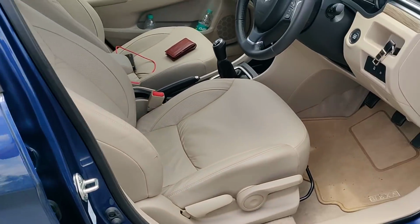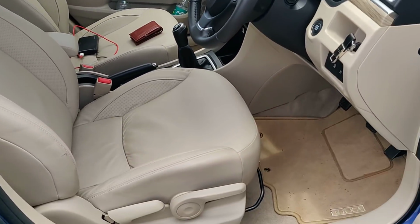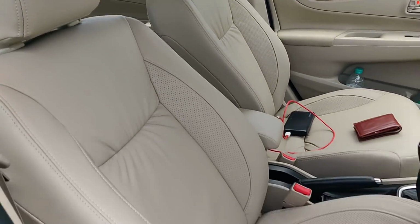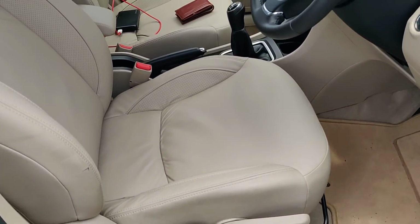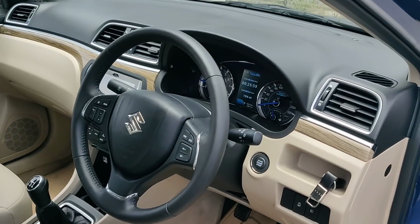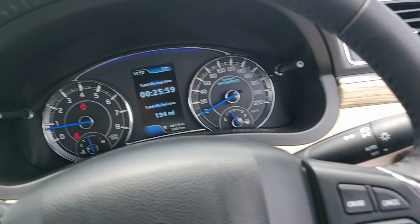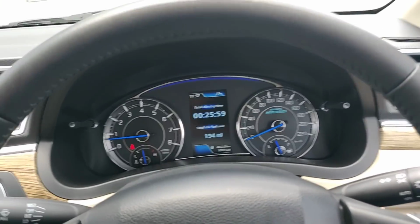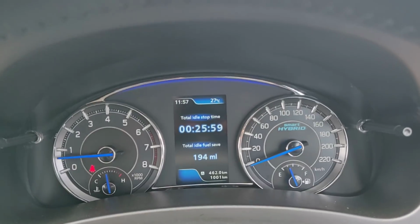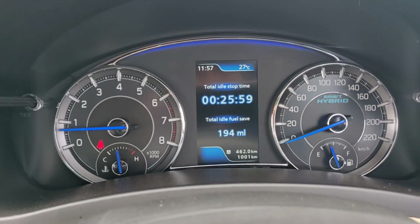Before we do that, these are the seats, leather wrapped, and this is the top of the line Alpha variant, and you get leather seats only here. And I'm sorry for the audio because we are recording this in one shot so that we can share it with you as soon as possible, and we won't have the time to edit, but we are very sure that you will understand.